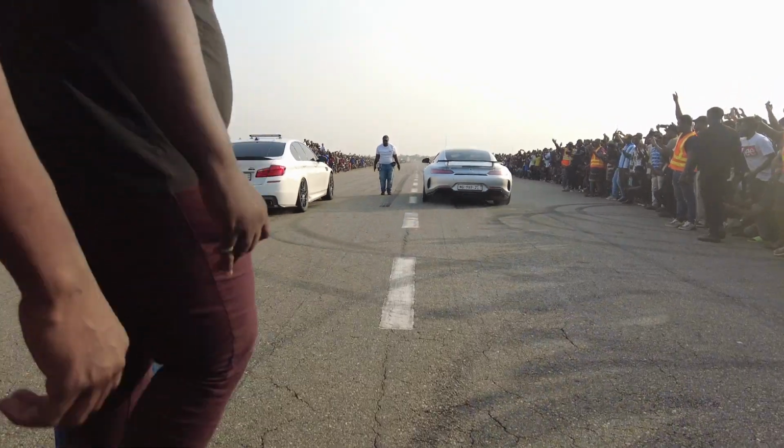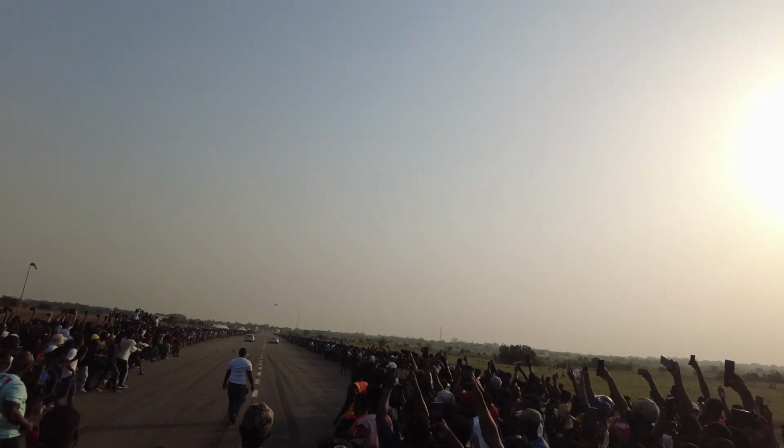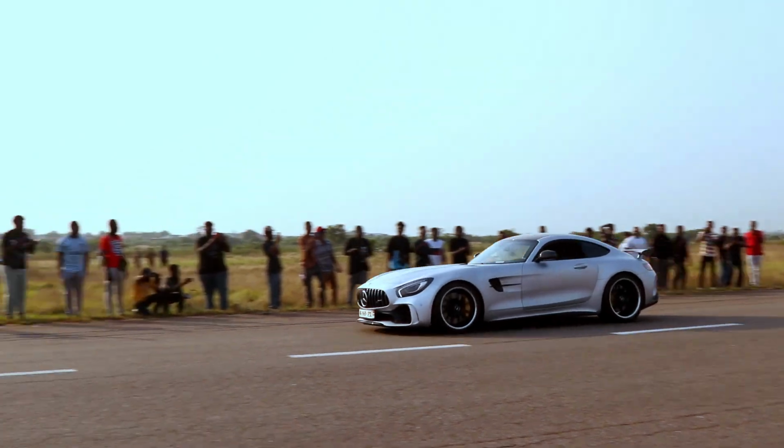It's really good. I think whoever was driving it, I think it was Brandon himself, knew how to launch his car properly. So he had very minimum wheel spin, and he showed us the full potential of the car, because straight from the line, it was gone. Really gone. The F10 M5, exactly. Really impressive.